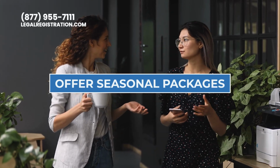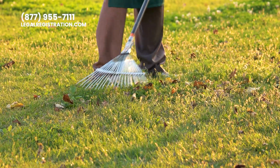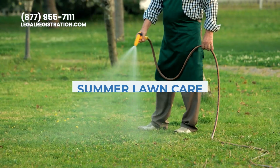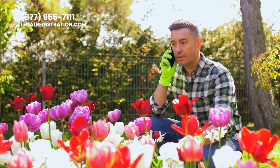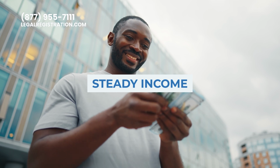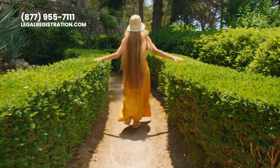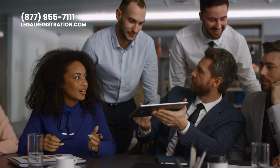Consider offering seasonal packages to attract more clients. For example, you could provide spring cleanup services, summer lawn care, and fall leaf removal. Bundling services like these can increase customer retention and give your business a steady income throughout the year. It also shows clients that you're thinking ahead and ready to meet their long-term landscaping needs.